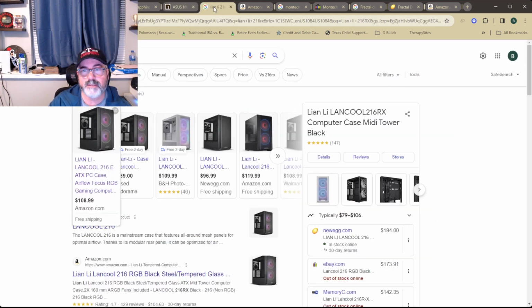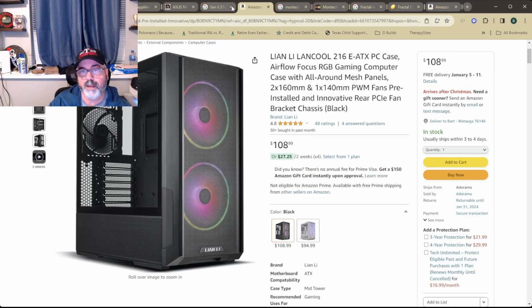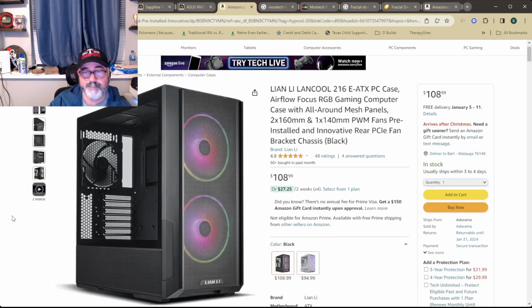Let's go into cases. Okay, why is this not? There we go. All right. So anyway, if you need a computer case, there you go. We're done here. This is the best computer case you can get. It is the highest performance, the lowest cost for that performance that you can get your hands on. It has the most features.